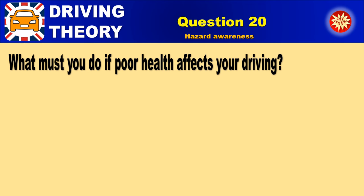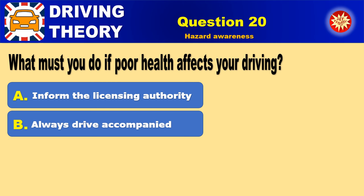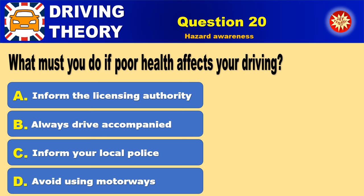What must you do if poor health affects your driving? A. Inform the licensing authority. B. Always drive accompanied. C. Inform your local police. D. Avoid using motorways.